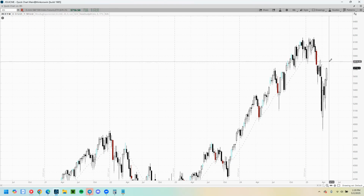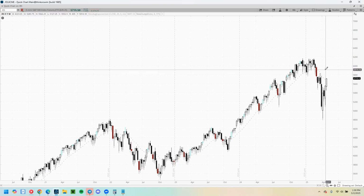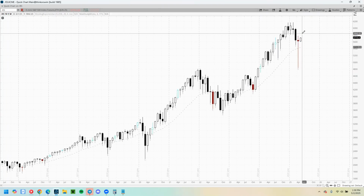But let's say it's unlikely, but let's say there's a 100-point rally at the end of the day and we close somewhere up here, that's obviously way better for the bulls. And the monthly chart, disappointment, you can see we're probably going to have to go above that high.